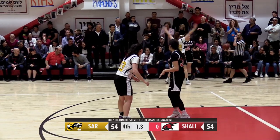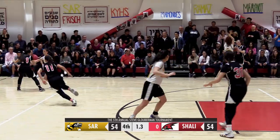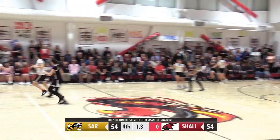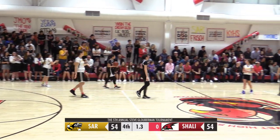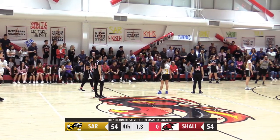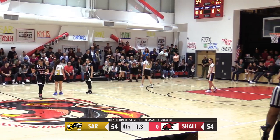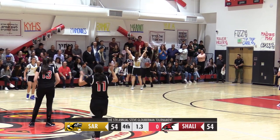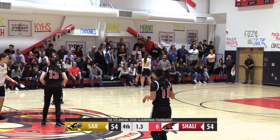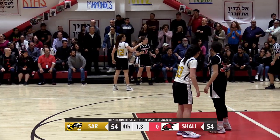And there's Jacobson going to inbound the ball, guarded by Weinstein. She's going to give it to Shaw, but there's whistles down and it'll be a delay of game warning. Not sure exactly how, but it will be a delay of game warning by the SAR Sting. It was on the coach for stepping too far onto the court.